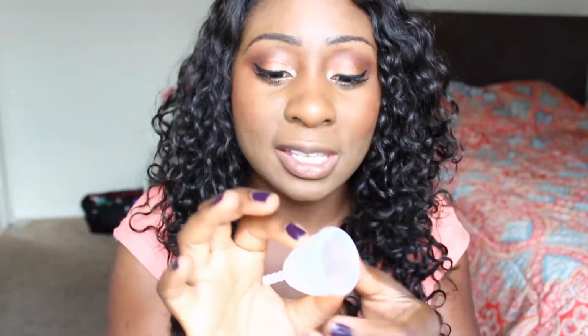Right now I stopped using the pill because I feel like it's too much hormones going on. I really just need a solution that doesn't involve hormones. And so I have decided to try this.